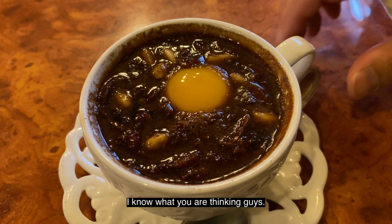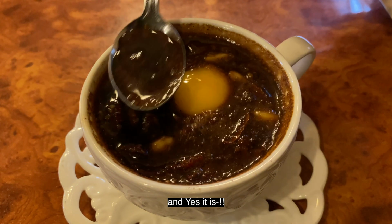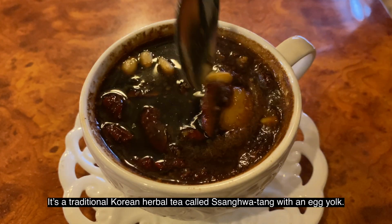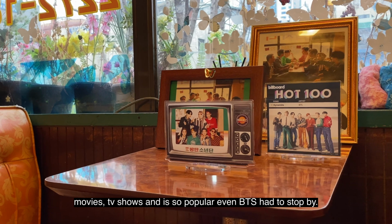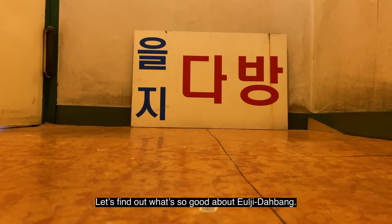I know what you're thinking, guys. Is that an egg yolk in the cup of tea? And yes, it is. It's traditional Korean herbal tea called Saotang with an egg yolk. The old school Korean coffee shop that we are visiting today has been on movies, TV shows, and is so popular that even BTS had to stop by. Let's find out what's so good about Eulji Dabang.